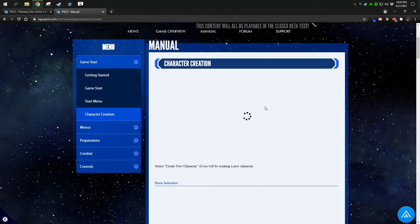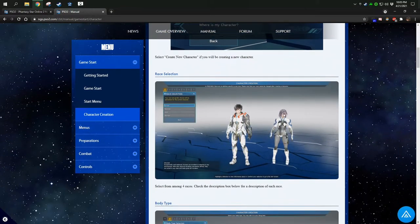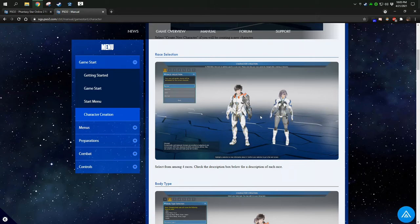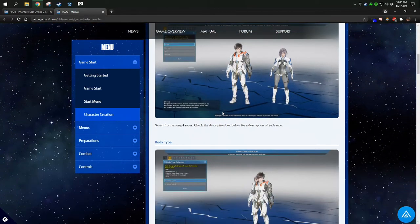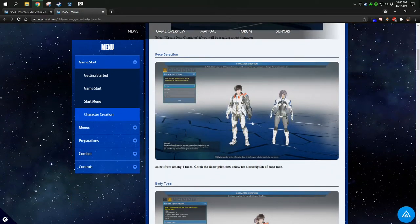Character creation. So go through the character creation stuff. This is actually kind of cool. One thing I'm not sure about, I guess it doesn't make a difference in NGS since you can swap around body types, things like that. I know in PSO2 base game, it's kind of weird because race selection did affect your stats to an extent. And then now, at least over on the JP servers, they've got the update where you're able to use pretty much any body type or any combination of whatever you'd like.